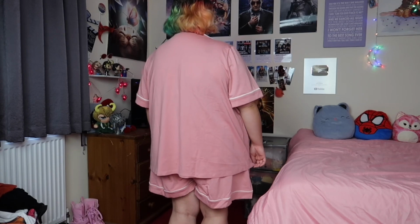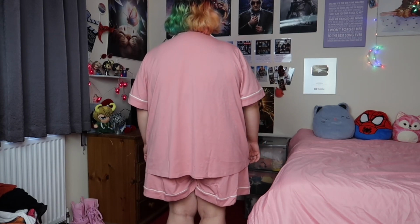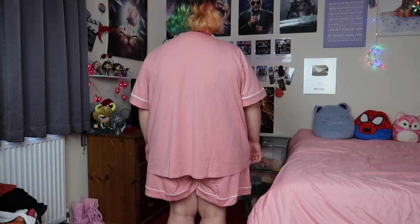As well as the top being oversized, it is also quite long. It's got a good length to it. You can see how long it is just from the back view here. Overall, I'm very happy with this pajama set. I just know that I'm going to get a lot out of it. I'm going to wear it a lot because I just love my pajamas so much.